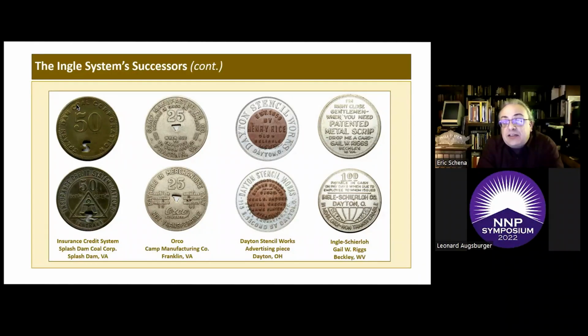Dayton Stencil did not necessarily issue an awful lot of tokens in their name, but they did issue an advertising token, and it's a bimetallic piece, such as this one right here. And then last but not least, Ingle Shearlow also used sales agents. Gail W. Riggs of Beckley, West Virginia was particularly well placed. Beckley is in the heart of Appalachian coal, and you could buy metal scrip through Riggs's business. He went around to an awful lot of the coal mines and coal camps in and around Raleigh County and other nearby counties, Fayette County, some of the Kanawha, and some of the other counties in West Virginia.